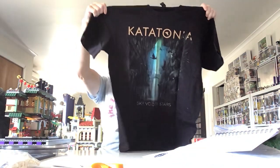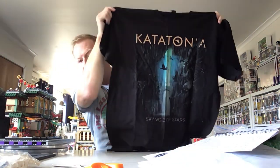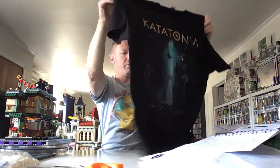And then we have the Sky Void of Stars shirt with tour dates on the back. They were all over Australia, so they even did Adelaide and Perth, which was good for people that live in that part of the country.